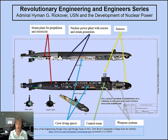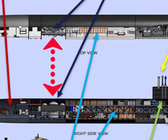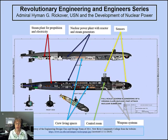This nuclear submarine was considered at the time of its development the most complex machine that humanity had ever devised, and they really are quite something. The key to this is the nuclear power plant with the reactor and steam generators. That is the heart of this, and it's because of our ability to understand how to engineer this and put them into a submarine that allowed us to use these first for military applications, later for civilian use as power plants.